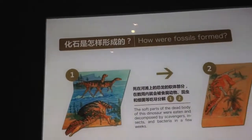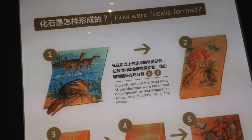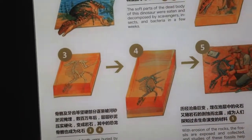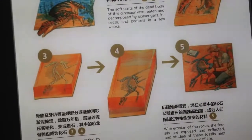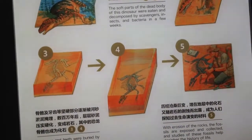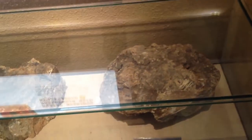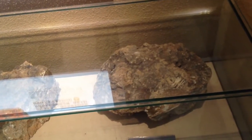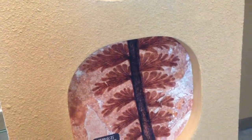How do fossils form? Soft parts are eaten and decomposed by scavengers, insects, bacteria in a few weeks. Bones and teeth buried by sand and mud after millions of years of compaction. The sand and mud turned into layers of rock, and the dinosaur skeletons became fossils. With the erosion of the rocks, the fossils are exposed and collected, and studies of these fossils help decipher the history of life. Petrified wood, permineralization. It's a process for petrification. Mammal bone found near cave deposit. Dinosaur skull, trilobite fossil, plant fossil.